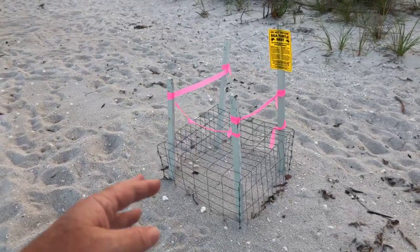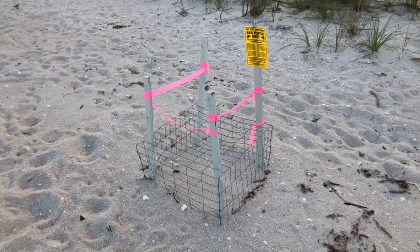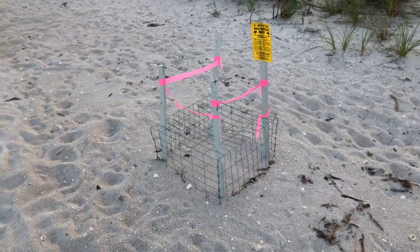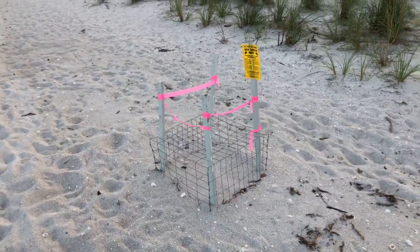This is maybe 18 inches by 18 inches square. That other one was like 5 feet by 3 feet. And there was no guarantee there were eggs up on the county beach. Here, we know there's eggs down there. That has been verified by the park rangers.